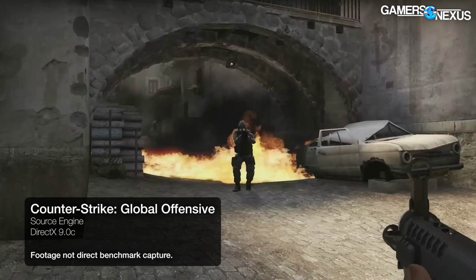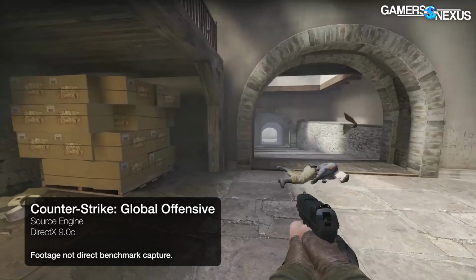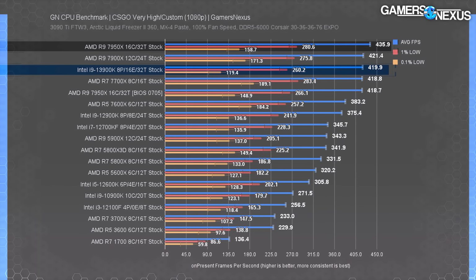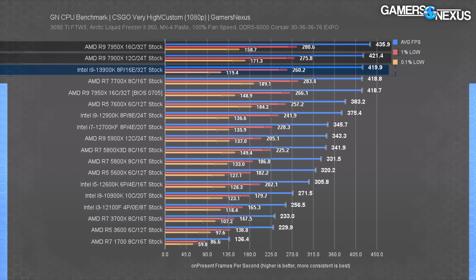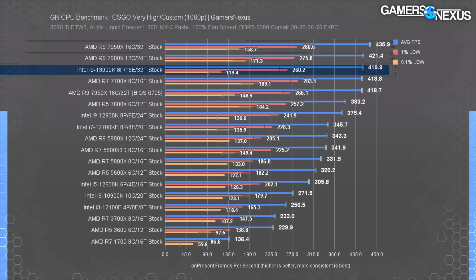CSGO is up first. The 13900K doesn't hit the top of the charts in this one. It's close, it's not quite there though. The 7950X leads at 436 FPS average with Intel at 419.9 FPS average. And no, we're not rounding that one up because we won't give you the satisfaction. The lows are also advantaged on the AMD CPU, but not in a way that necessarily matters. There's a wide variance in CSGO low measurements in general, which you can see indicated on the chart.